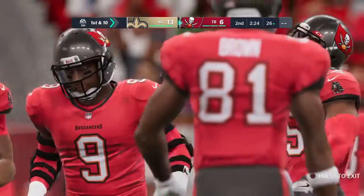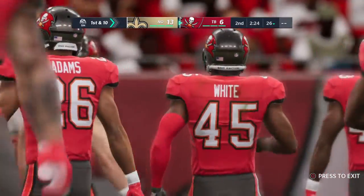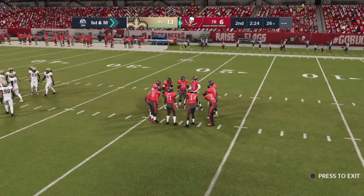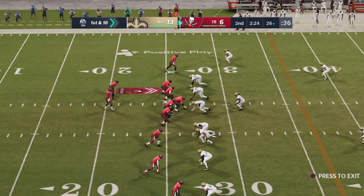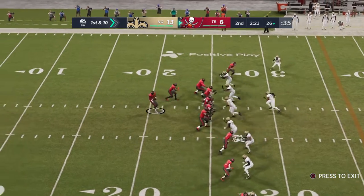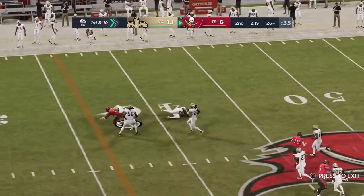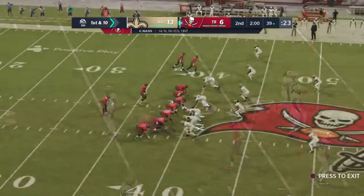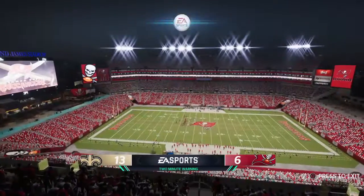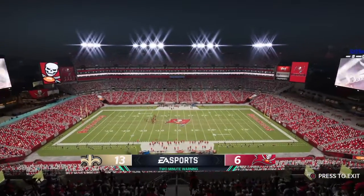And Tampa Bay trots out there now. A touchdown would tie it. They trail 13-6 as they come up with a 1st and 10. They'll try and start this drive in the air. This is caught by Antonio Brown, and he gets this one just shy of the 40. They'll mark him down at the 39. Solid way to start the drive. 13 yards, picking up the 1st.